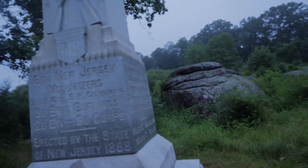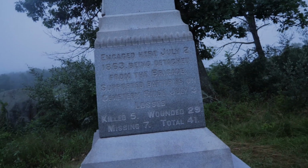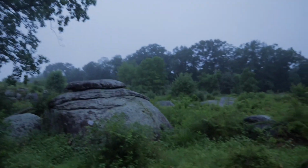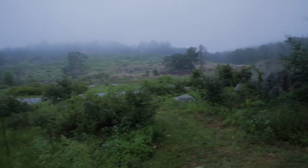On the afternoon of July the 2nd, 1863, they held this position, and they were detached from the brigade and supported by batteries on Cemetery Ridge on July the 3rd. When they were in this position, they had 5 killed, 29 wounded, 7 missing, for a total of 41 men lost to actions here in Gettysburg. And this is a view of their positions here in the Valley of Death.